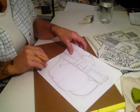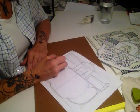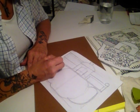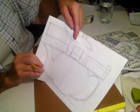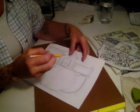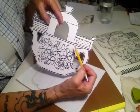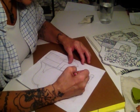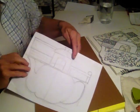Oh, and we're going to do a little bit more detail over here. This is going to be planks of wood. So you're going to want to draw in a couple of lines like that, like you would see on a wood house. And then on the balcony, you're going to draw in lines like that. There we go.